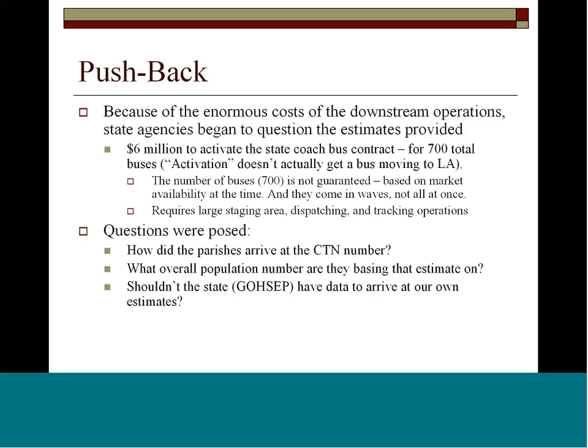The total contract is for 700 buses that come from all over the country, and that's not guaranteed. The availability of coach buses is at the time based on market availability. I believe in the entire country there may be less than 2,000 coach buses in total. So these buses and the contractor that is providing these vehicles basically subcontracts with hundreds of bus companies across the country, and they come in waves. They don't all come at once, and as you can imagine, it requires large staging areas, dispatch efforts, tracking operations. There's a lot of wraparound that goes around getting a bus to Louisiana, getting people on it, and moving that bus to a shelter.